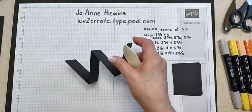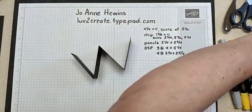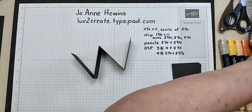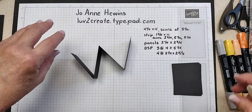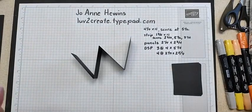Okay, and I just realized I may not have something I need. I had picked it up to bring in here, but I don't see it. So I was looking for tear and tape.